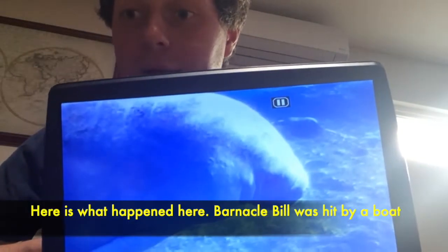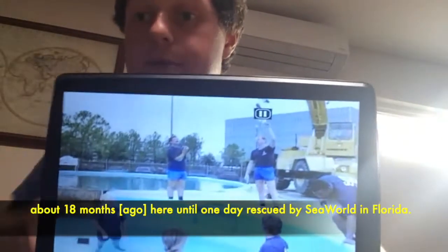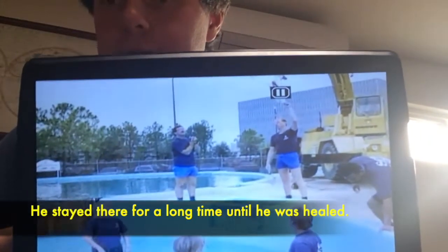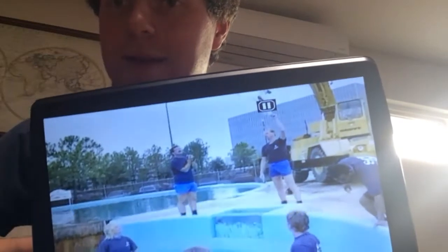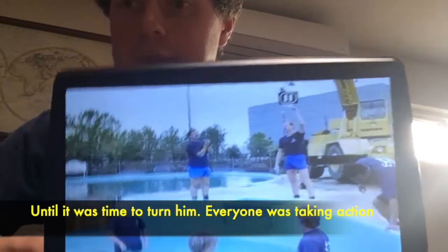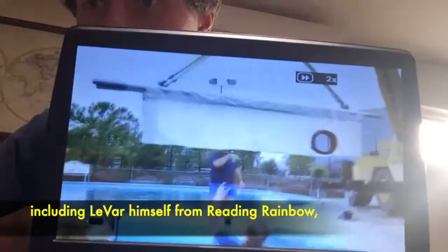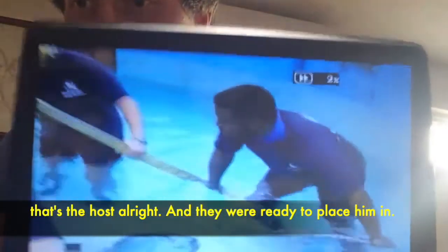Here's what happened here. Barnacle Bill was hit by a boat about 18 months ago, until one day he was rescued by SeaWorld in Florida. He stayed there for a long time until he was healed, until the day came when it was time to return him. Everyone was taking action, including LeVar himself from Reading Rainbow. That's the host, all right.